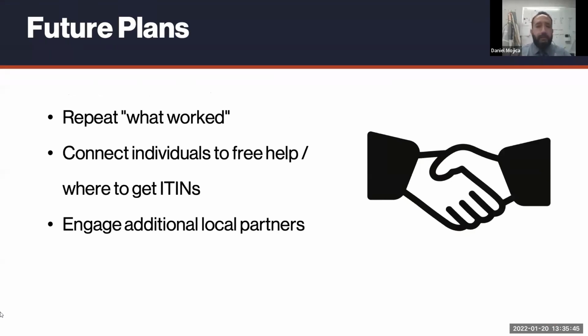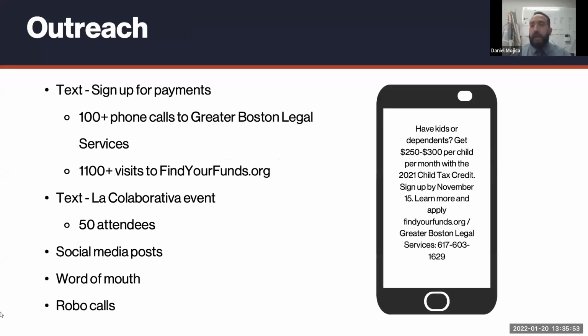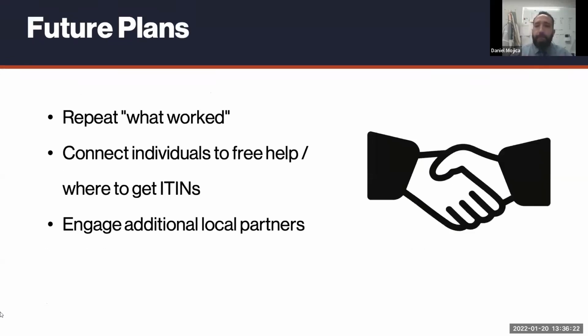Use the resources provided. Sarah provided some great resources. Local agencies, La Colaborativa, made a big impact during the pandemic. They were holding informational sessions so that parents can go there and find out a little bit more, and where they can get the ITIN numbers and so on. And that's the work that we did here in Chelsea. I think it was a great run, and we're going to continue working off of that.